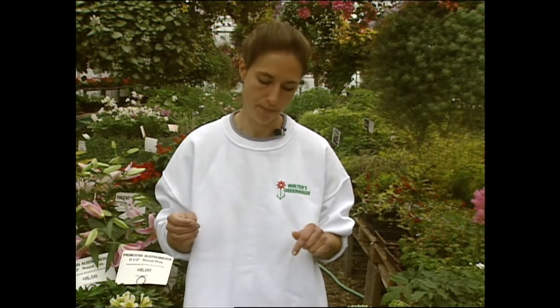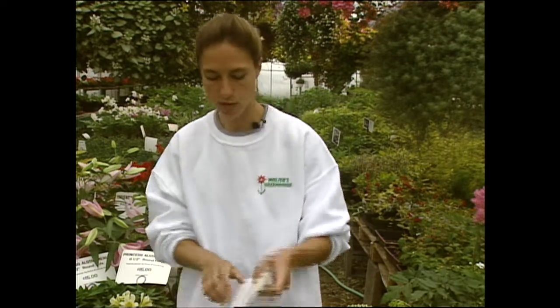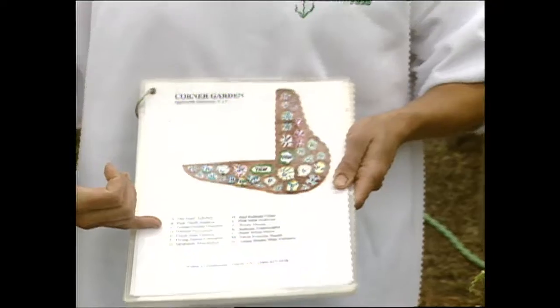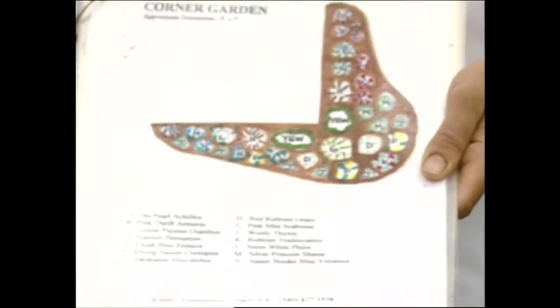You want to make sure that you arrive at having color from spring through fall. So your placement of your plants is pretty important. And you want to make sure that once you lay it out, I have one here that's listed, I have it A, B, C, D, so forth, listing out the plants, and then I have a diagram of my space.